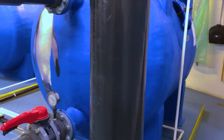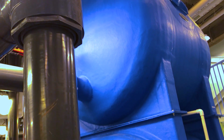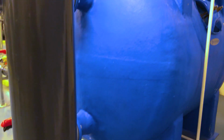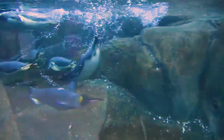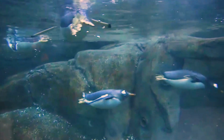We bring in water from the City of Calgary, but city water has something in it that we don't want in our penguin pool, and that is chlorine. Chlorine isn't good for the penguins. So how do you get chlorine out of the water? Well, the easiest thing to do is age it. We actually can leave the water to sit for more than 24 hours and the chlorine will dissipate, so we can continue to use that kind of aged city water into the system.